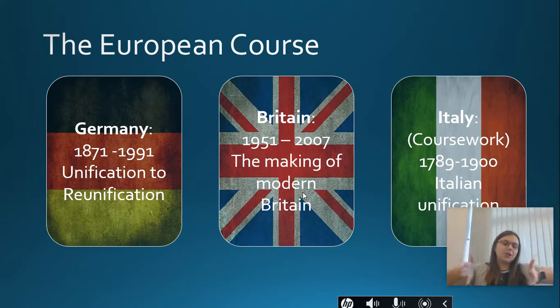What we do is we take that bit that's in the middle and we add a load on the start. So we have a look at how they got there. So we look at the unification of Germany, when Germany became a nation for the first time in 1871. We do look at all the stuff in the middle. So we have a look at the rise of Hitler. We do it at A level, so it's a bit harder. We look at the failure of the Weimar Republic, all that kind of stuff. Whose fault is it that they ended up with Hitler?